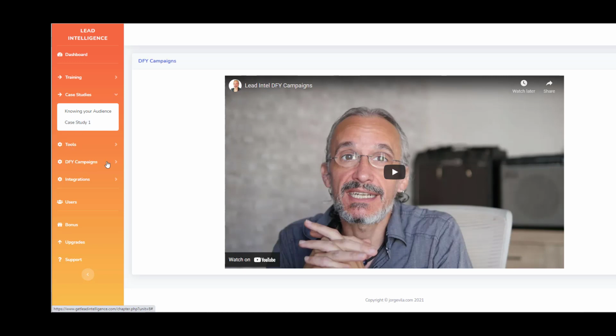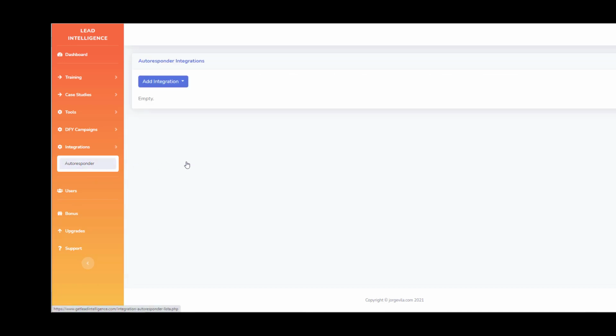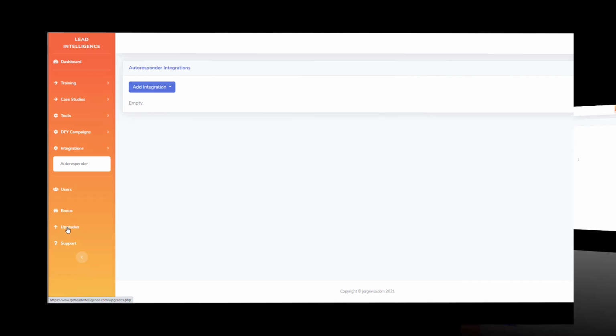We've looked at the tools briefly. The done for you campaigns, as I said, are not available in here because it says you need to upgrade. The integrations are referring to autoresponders, and the autoresponders that are catered for are GetResponse, Aweber and MailChimp at the moment. The user, that's me at the moment, the one using it. There are some upgrades. The bonuses haven't shown up in here yet, and the upgrades are available.